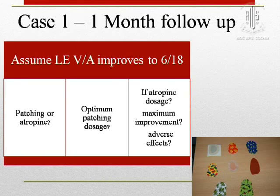When the patient came to us for a follow-up at 1 month, if we assume that the left eye visual acuity improves to 6/18, what should we start with? Whether patching or atropine, or what is the optimum dosage of patching, and if atropine, what is the dosage, and how long should we do it?